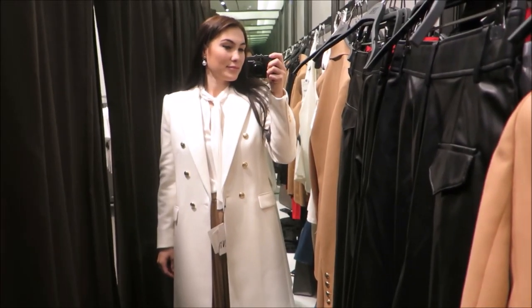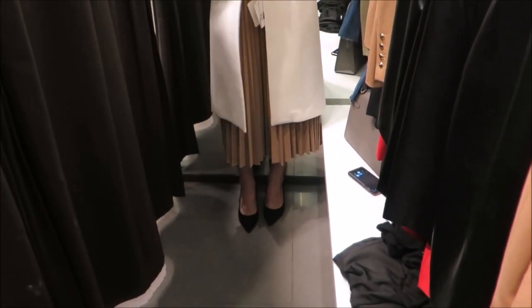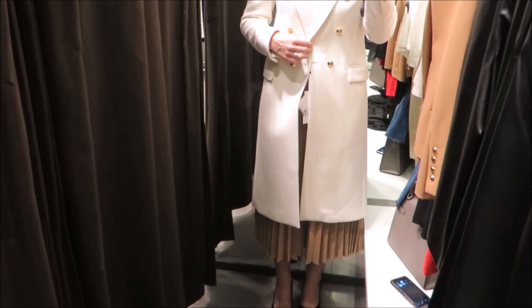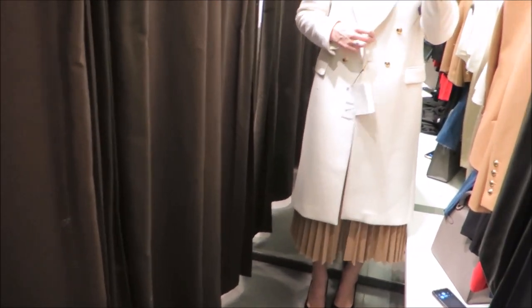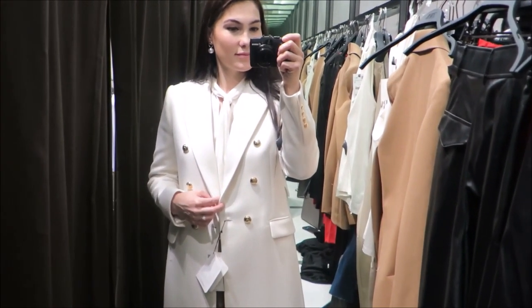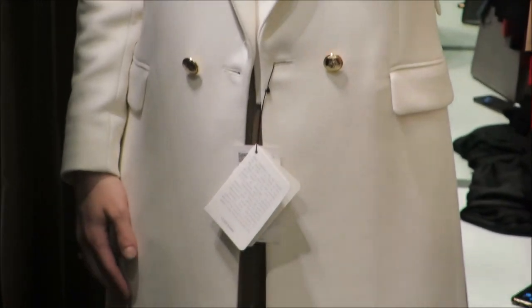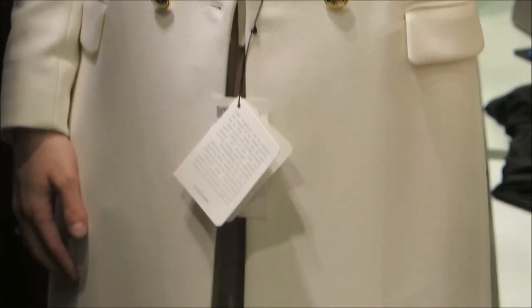This look I made up with the previous pleated skirt and a chiffon blouse with a bow on the neck. It's very nice and soft. Look at this gorgeous white coat in Balmain style. It is my favorite. Girls, it is a very good purchase. Coats and jackets are great this season in Zara.